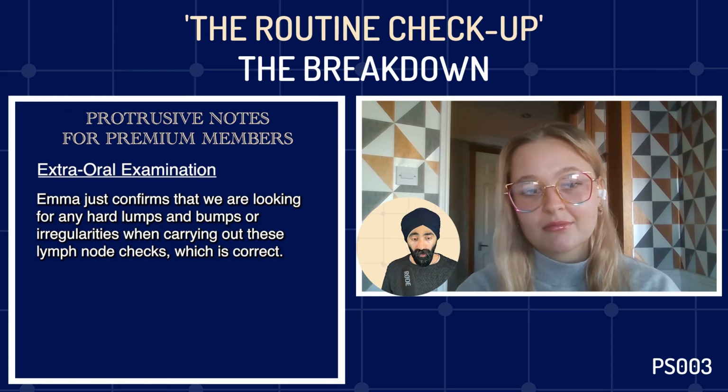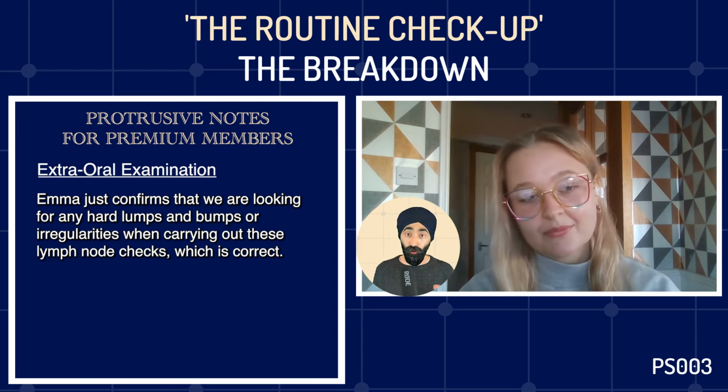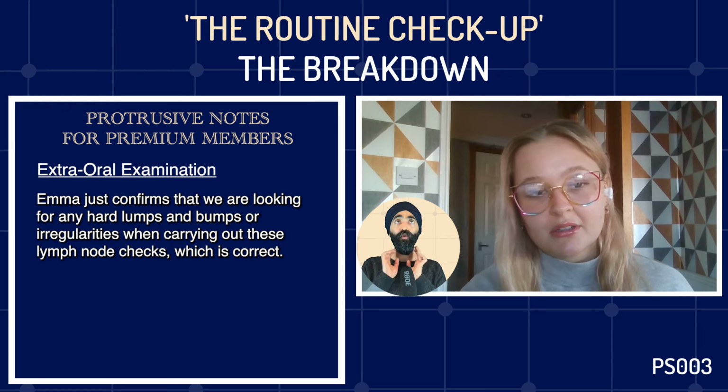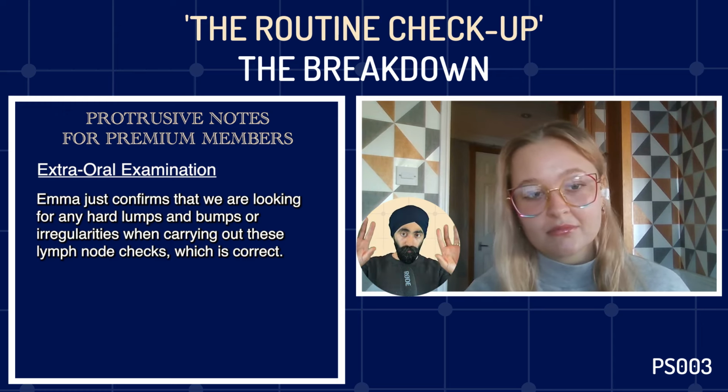I'll try and make sure it's not biased, and we run on time, 20 minutes, and not any longer, not any shorter, so it is more reflective of what we actually do in practice, including the chit chat at the beginning, right? So we've done submandibular, submental. I've gone up, checked behind the angular mandible. Okay, that's the lymph node bit done.